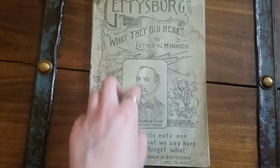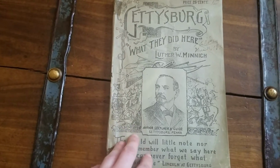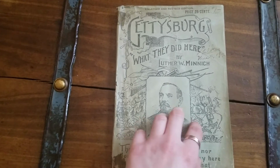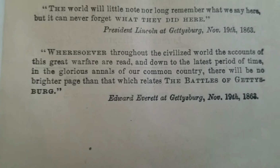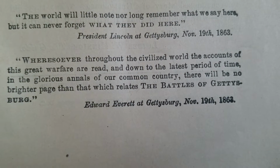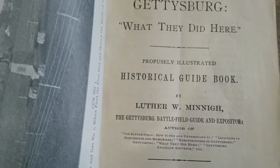Now this one's definitely one of my older ones. It's made out of paper. It's been taped by somebody, not by me. And this one is Gettysburg, What They Did Here. November 19th, 1863. I'm in shock that I have such an older book.